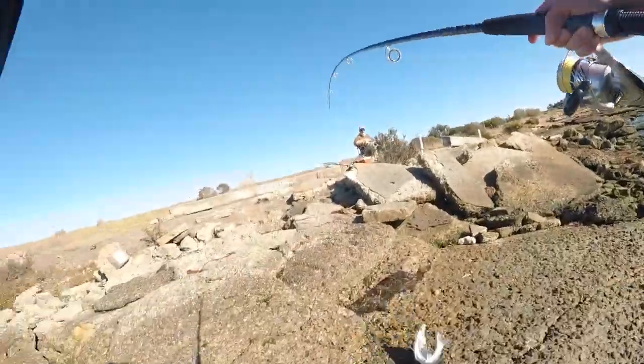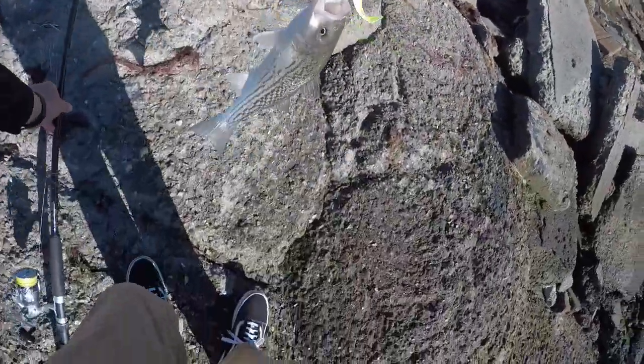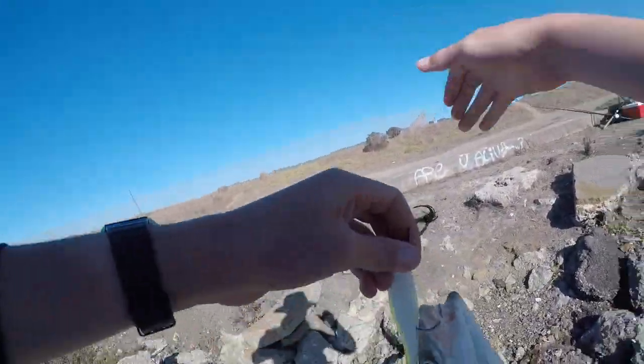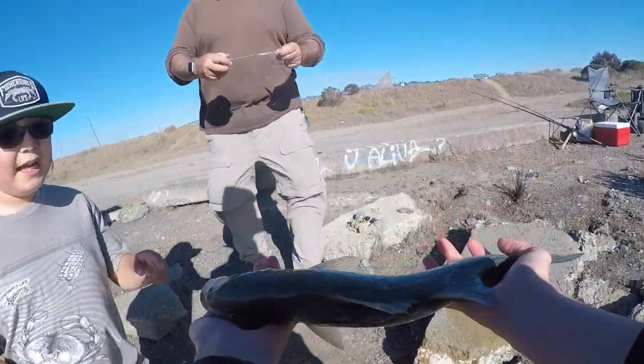Let's go! Oh! Good job, David! Woo! That's awesome! East Bay striper for David! That might be keeper size. Aye! Oh, that's a hybrid.